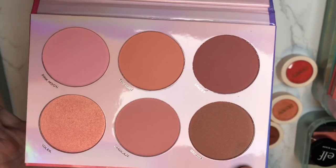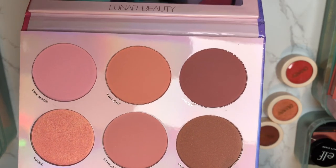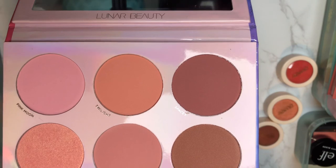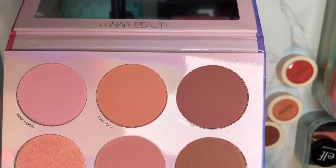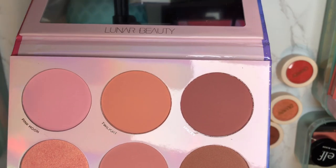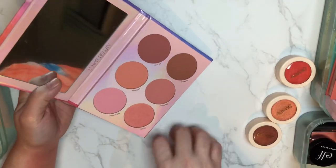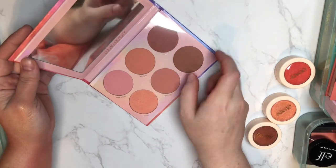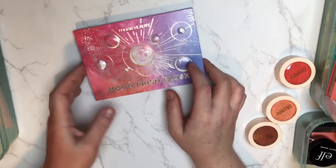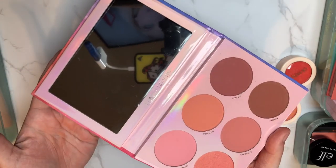What I like about it is you get a mix of neutrals and cool tones, and then you have this warmer tone brown over here, and it's all in one palette. You're gonna get six different looks with these. None of them are too much the same. We have a kind of a shimmer here. I know these look similar, but one is shimmery and one isn't. You get all six. I think it's under $40 if I'm not mistaken, or it might be like $45, but the quality is amazing. You get a nice size mirror in here that you can totally do your makeup with.